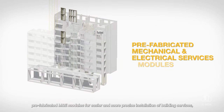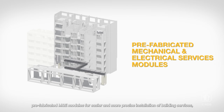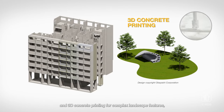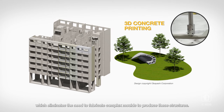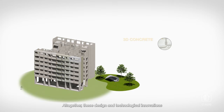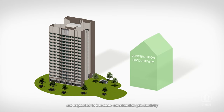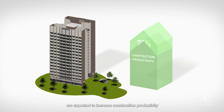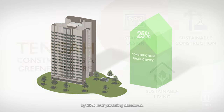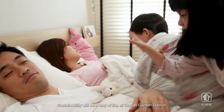Prefabricated M&E modules for easier and more precise installation of building services. And 3D concrete printing for complex landscape features, which eliminates the need to fabricate complex molds to produce these structures. Altogether, these design and technological innovations are expected to increase construction productivity by 25% over prevailing standards. Sustainability will be a way of life at Tengah Garden District.